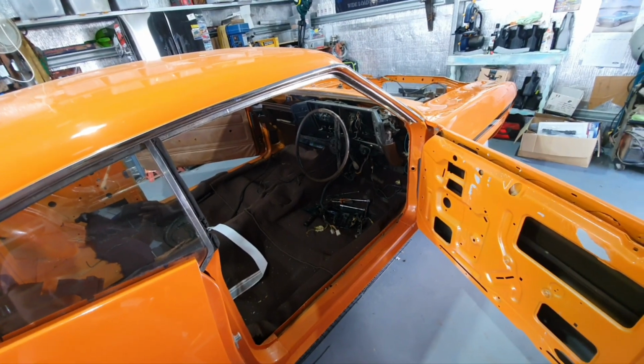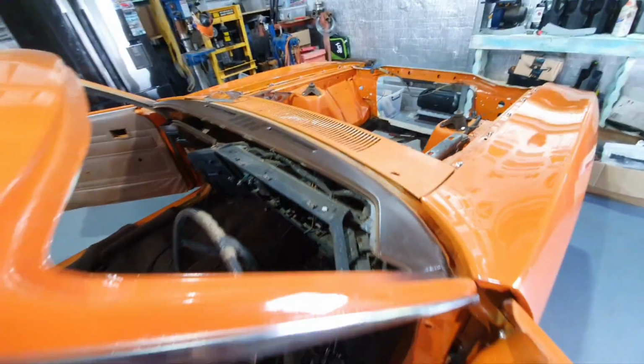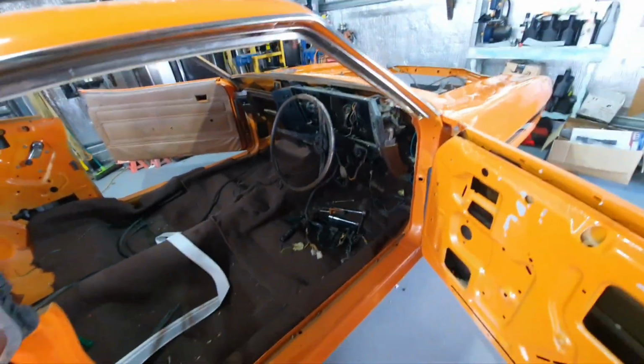Some wires I'm stumped with and where they go, but I'll figure it out. It's pretty straightforward, but there's going to be a lot of dirty connections and stuff. This is pretty much a trial run just to see how it goes.